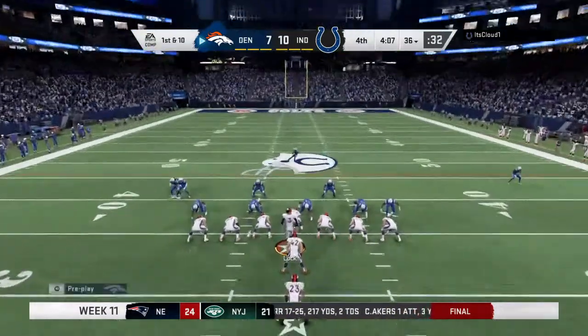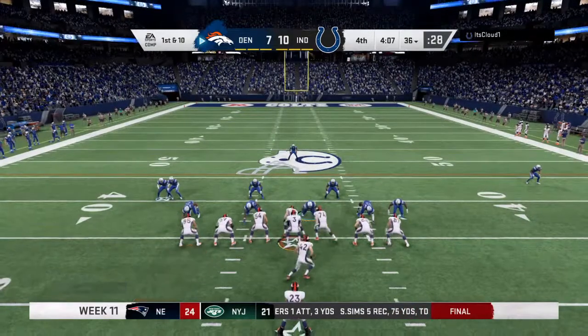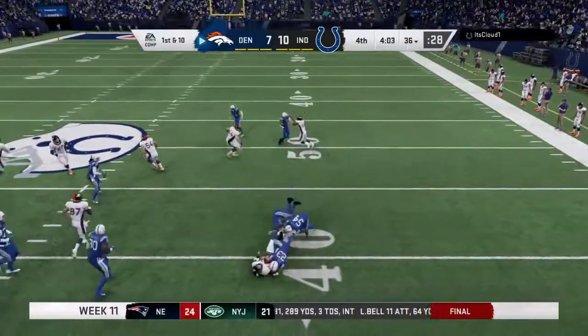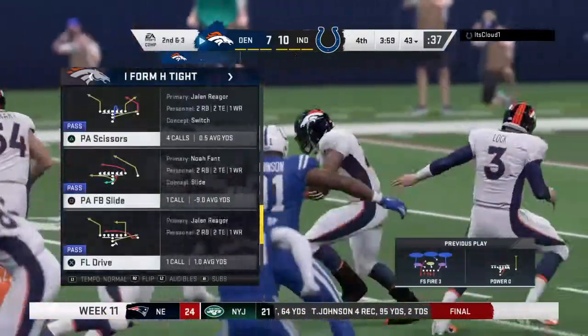The Broncos onto the field, ready to start their next drive. Their defense has done the job. Now it's the offense's turn as they've got it first and 10. It's a 7-yard carry to set them up with a 2nd and 3.